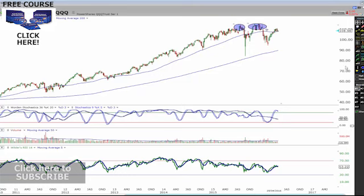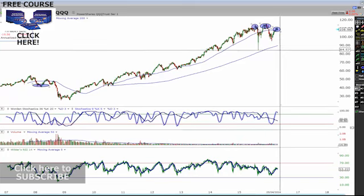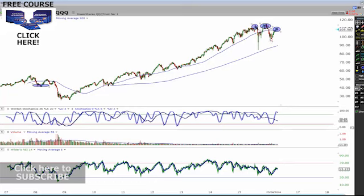There's the left shoulder. There's the head. And here's the right shoulder. It's glaringly obvious, right? Look how obvious that looks. And I'm seeing this is now getting ready for this type of action to come down. We're now starting to get ready to fill in this head formation, which we are. You can see here.